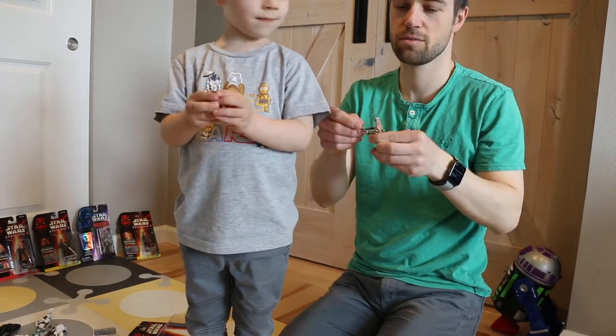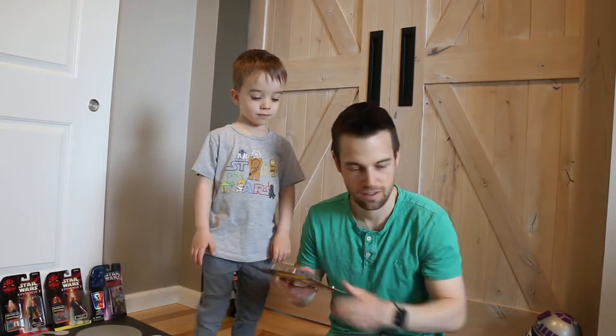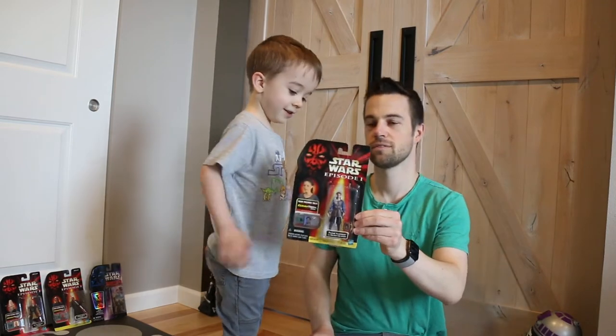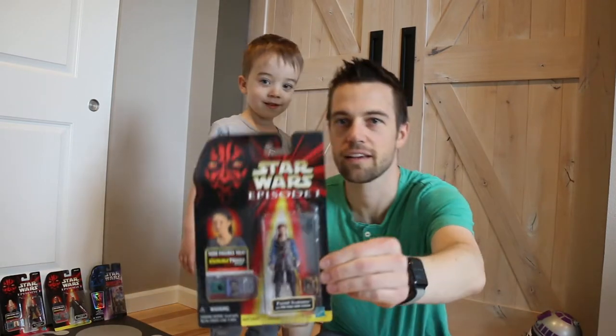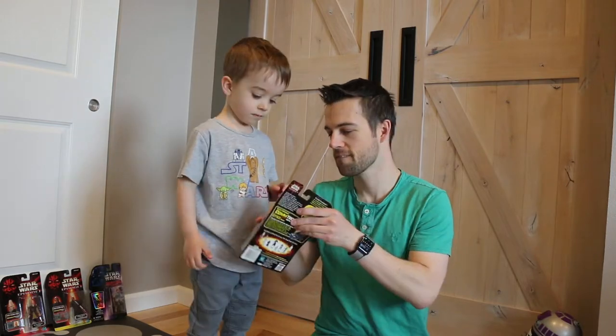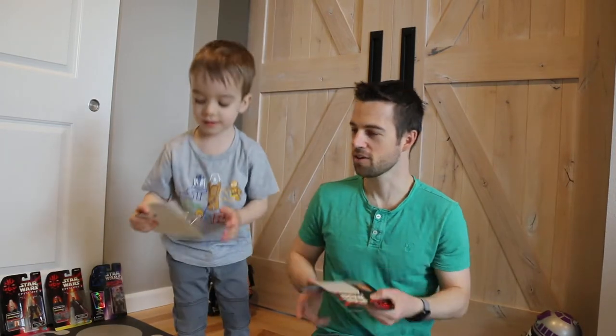These are pretty neat. They got moving arms. And next is Padme. Next we're going to do Padme. All right. Padme, how much do you think she's worth? $7. Let's see. Here's Padme. Padme is $5. Five. You know what that means? Open it. Hold here and then you rip it off. There you go.